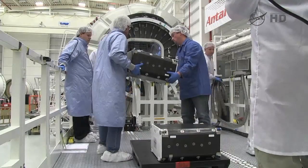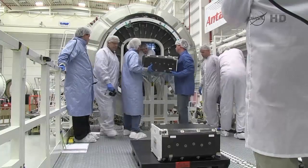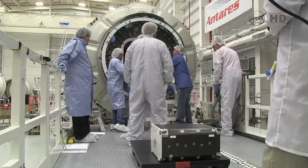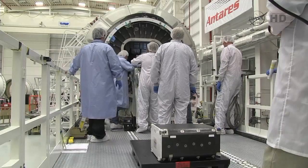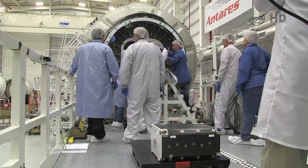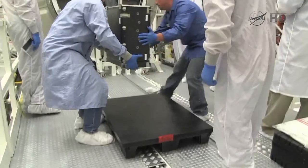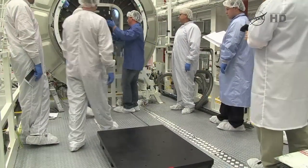Here's some more of that. It's like some of this critical research payloads going into the Cygnus. And we do this very late in the flow, and once we get the critical cargo into the Cygnus, it starts a very short timeline for us to get the launch vehicle prepared, closed out, and ready to go.